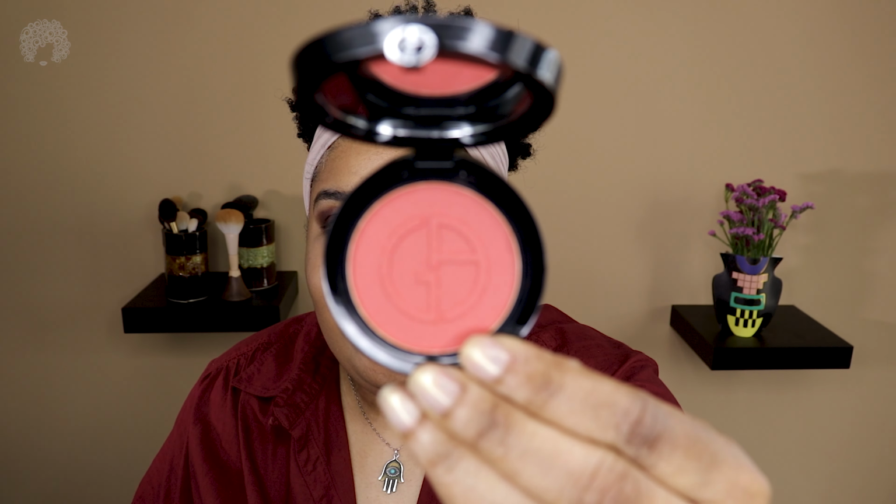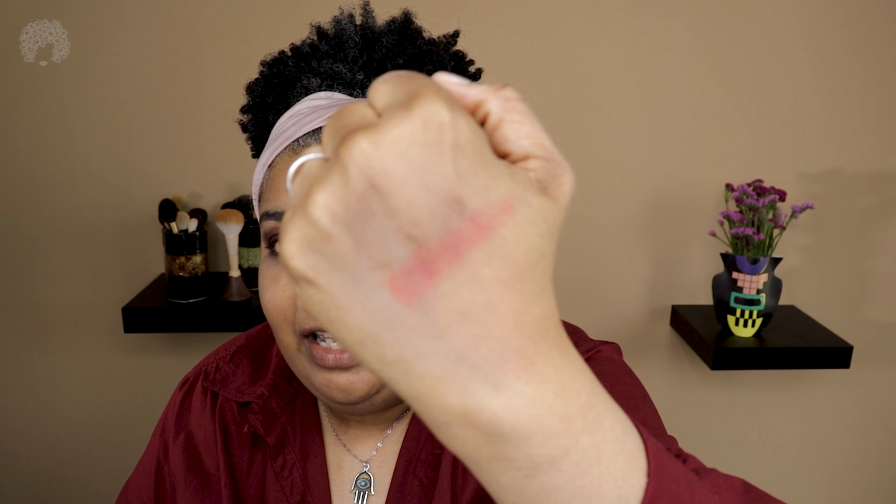Okay, so let's start with this Bright number 40 again to remind you. This blush that I do not want to mess up. I know silk is in the name, and it really does feel like silk. So pretty. Really nice amount of pigmentation. I would call this a corally pink color, personally. And I just think it feels so good.